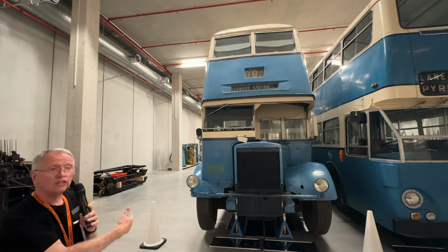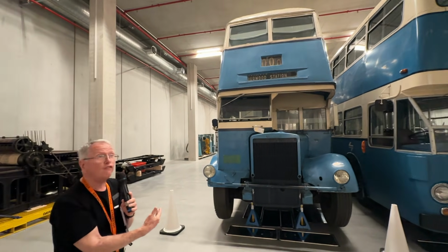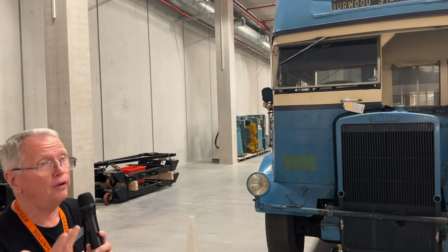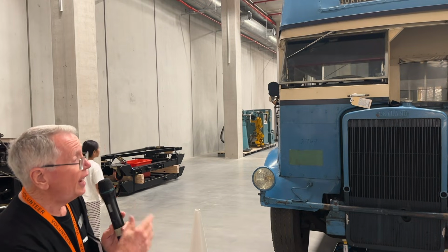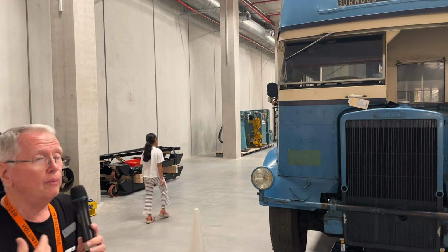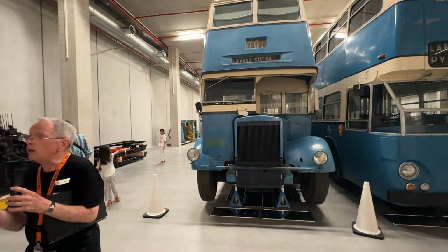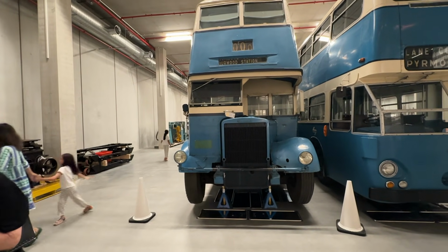So this bus took to the road in 1954, and it worked out of 4 depots, places like Burwood Depot and those, and it travelled around Sydney. I mean, a lot of you people here would have grown up with double-decker buses. We would have remembered them as green and yellow, remember?